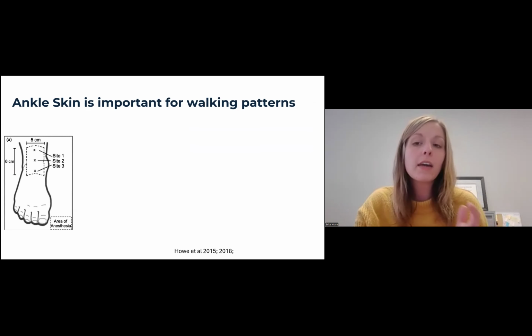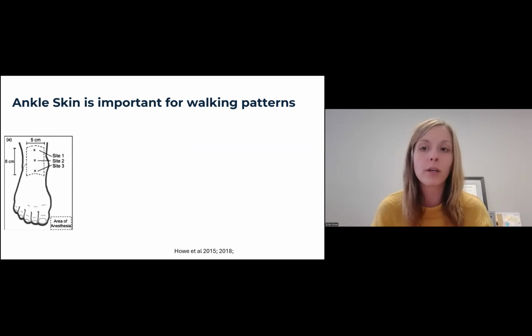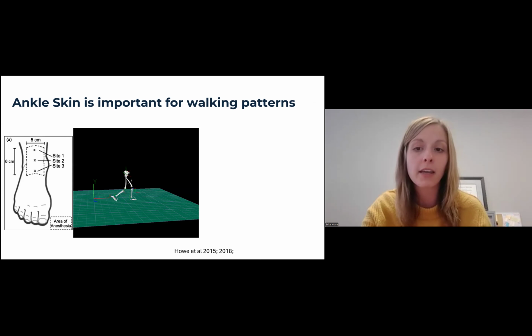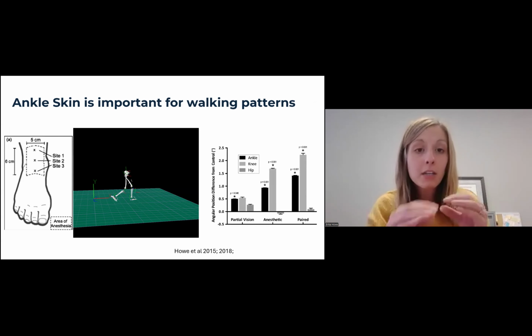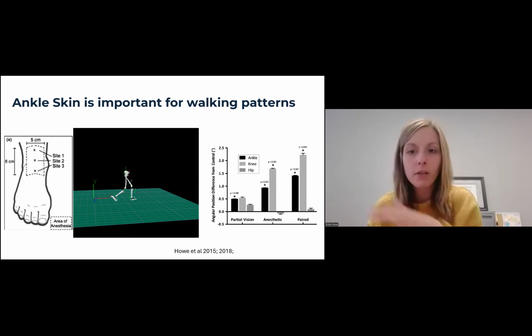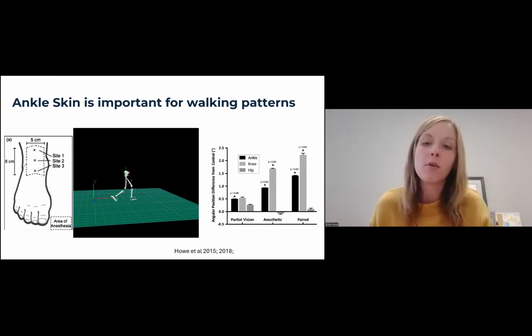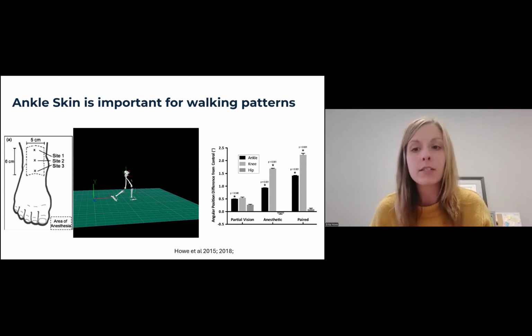In fact, when I was back in my master's, we started to manipulate sensory inputs in healthy individuals so we could start to understand what happens when they aren't working properly or aren't there at all. We anesthetized the top of the ankle joint in young healthy adults using a topical anesthetic, and then measured their walking patterns using 3D motion tracking. We found that people chose a more conservative walking strategy by increasing their minimal toe clearance when clearing the ground. They did that by increasing their ankle and knee angles to elevate the limb overall. And this was the case for both overground walking and obstacle avoidance.